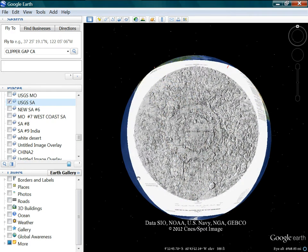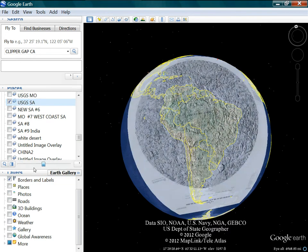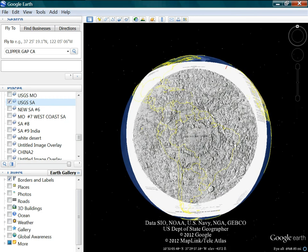But look at that. Okay, turn the borders on. Check the borders. Just take a look at the shape. Oh, South America. There. That's a really nice one. And that's USGS. It says USGS in one of the corners. So it's USGS, NASA. I mean, it's there. There you go. That's the 1978 drawing of the Mare Orientale Basin. That's the drawing, but the real picture fits too.